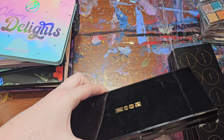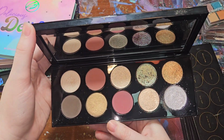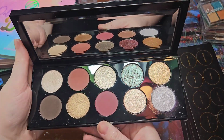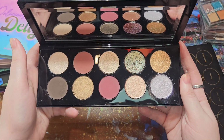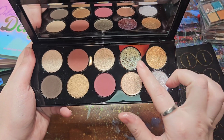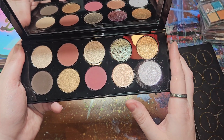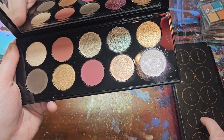And then this is the newest palette in my collection. I got it at the beginning of this year, and this is the Moonlit Seduction, and this was a gift. I did not pay for this, and I'm going to keep it. I think this is actually my favorite Pat McGrath palette I have, which is kind of surprising, because it doesn't have any of the baked, special shades, but I actually prefer these, whatever these are, to those shimmers.